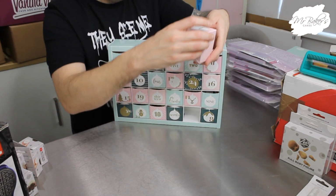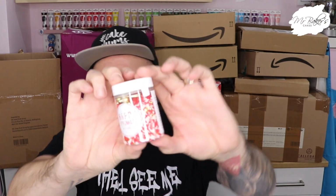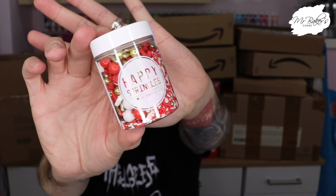Oh, wow. So first of all, it's a full size tub of sprinkles. I was expecting tiny little sprinkles, but look at that. That's amazing. And this is the Holly Jolly Mix, which has got lots of gold and reds and whites. And I can see there's some mini candy canes in there. There's a combination of the rods, the balls, the giant balls, what we would call hundreds and thousands, or vermicelli sprinkles. All sorts going on in there. So that's very cool. That was the first.